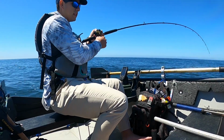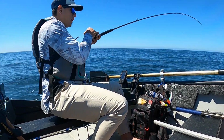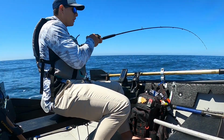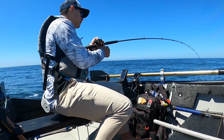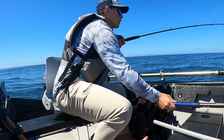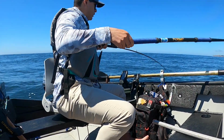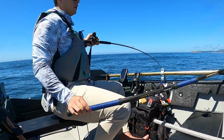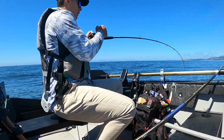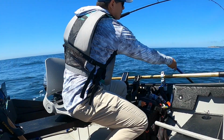Guys, I was on my way to the next spot, but I saw some bait jumping, so I decided to drop down. And I think this might be my second keeper ling, because it's fighting pretty good, actually. It's definitely a keeper. Yeah. It's kind of hard to get a good gaff shot on him. He kind of was ahead of my boat.